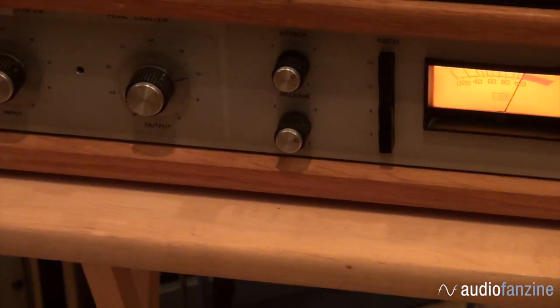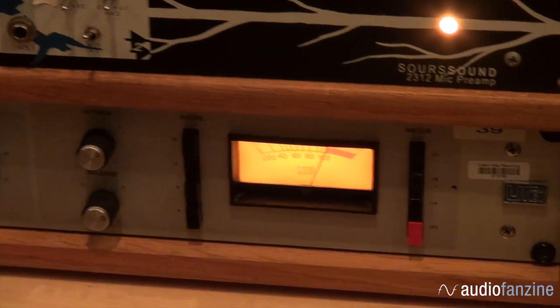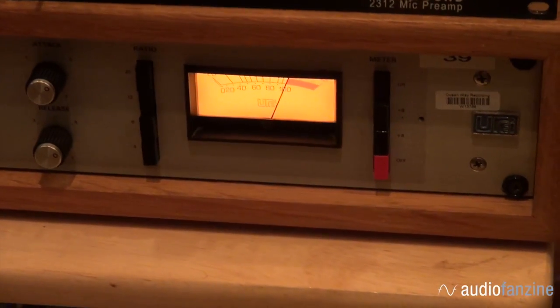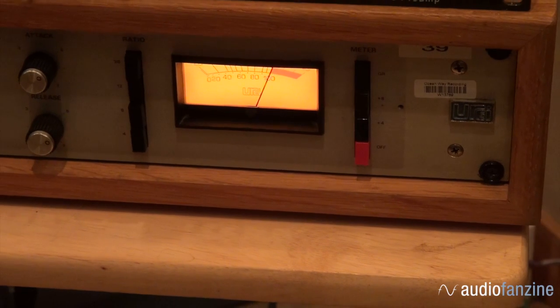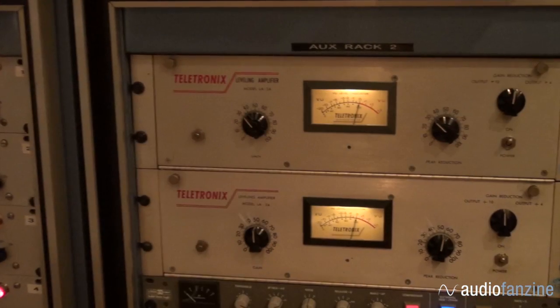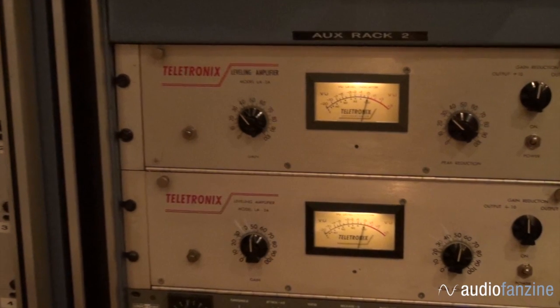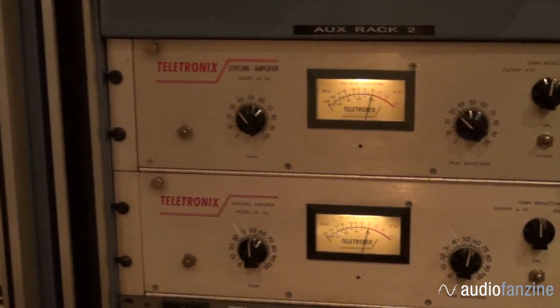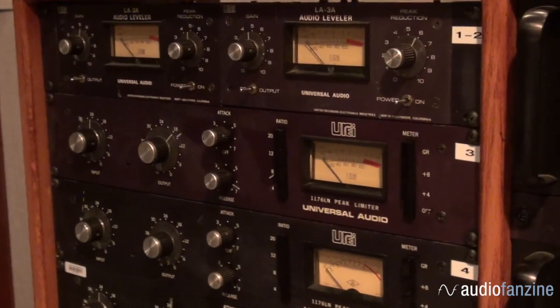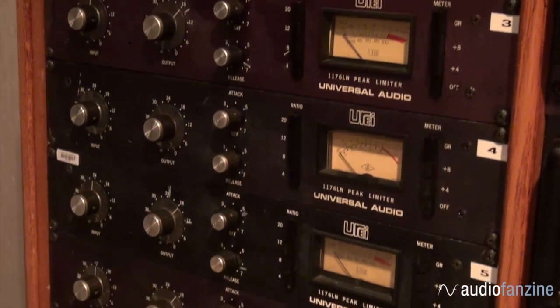And then underneath it is a Urei. That's an 1176. Oh, it's an 1176. Yeah, silver face. Okay. Which for some reason I prefer for vocals most of the time if I'm using an 1176. Okay. And then you have a couple of old LA2As here. Yeah, and then in the rack over there on the left, there's the LA2As, and the other 1176s, some of them probably made upstairs.